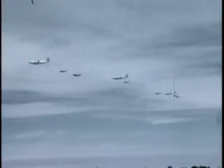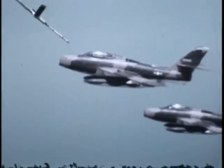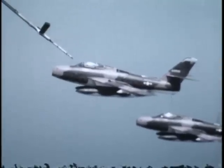This refueling capability within the Guard makes it possible for the Guard's fighter units to deploy anywhere in the world in a matter of hours. These air guardsmen are operationally ready too. And that means that they're ready for combat the minute they get where they're going.